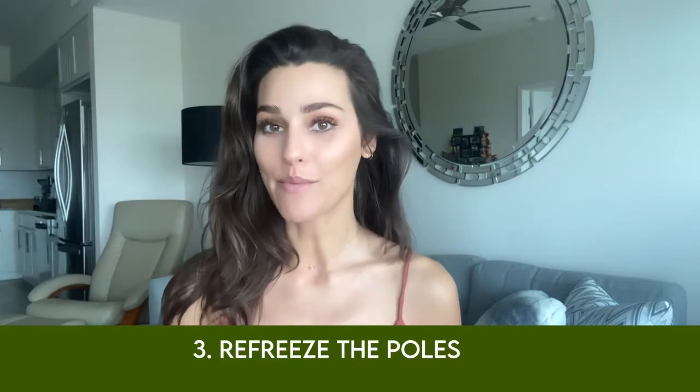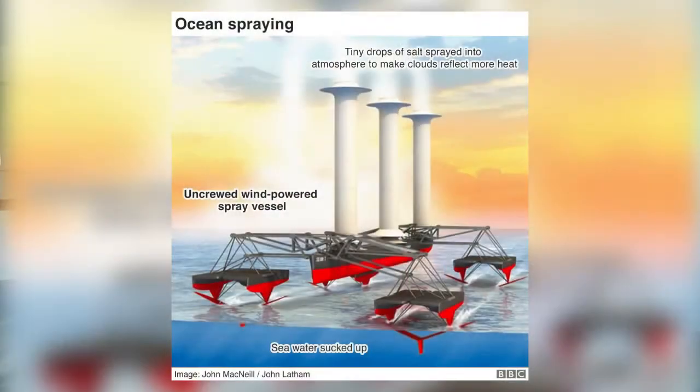Number 3, refreeze the poles. The Center for Climate Repair at the University of Cambridge suggested refreezing the poles by brightening the clouds above them, essentially by spraying tiny droplets of salt into the sky to assist the clouds in reflecting radiation back into space.